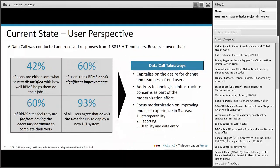So what you're seeing here in this slide is a reflection of the data call. And what I think you can take away from this is really that lower quad that talks about 93% of users agree that now is the time for IHS to deploy a new health information technology system.